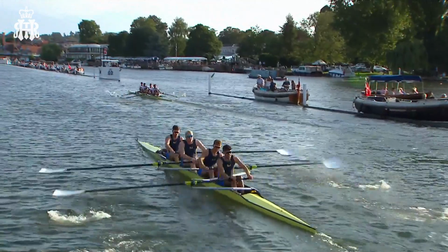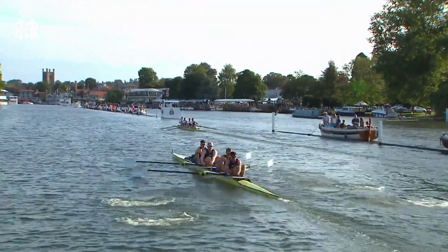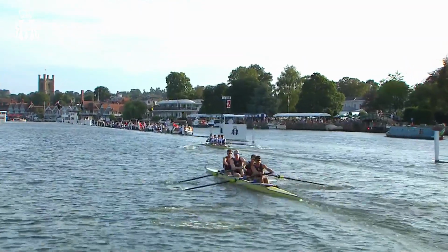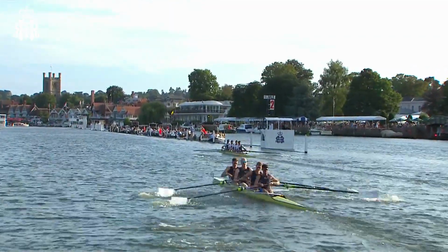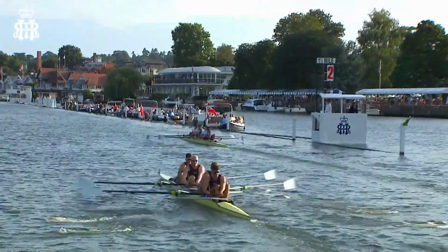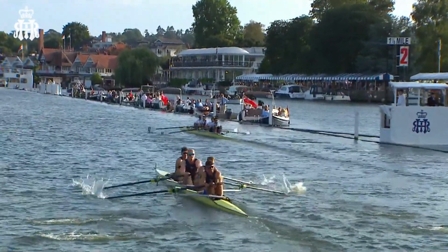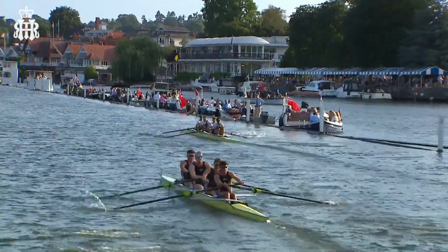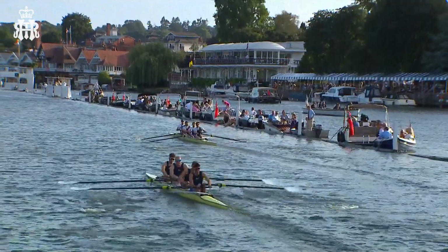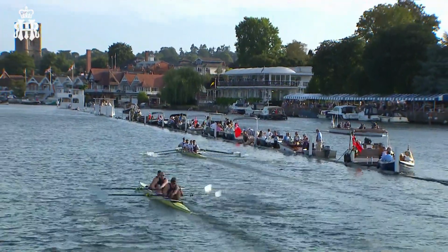So we're looking at the faces of Semple at bow, Parker at 2, Bennett at 3, and Dolman at stroke in the Nottingham crew, and ahead of them, well, Germania have really laid down a great race here. They were close on terms early through the race, but through the middle, I think their base pace was stronger, and they now sit in a really comfortable and commanding position, totally in control of the race, Cam.